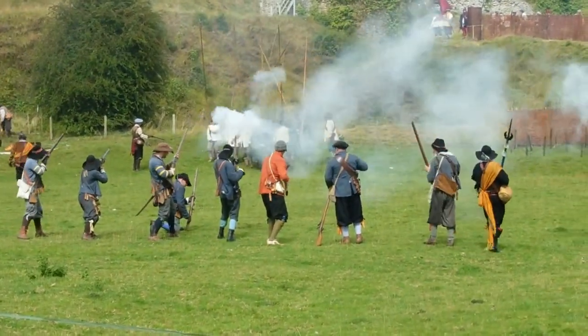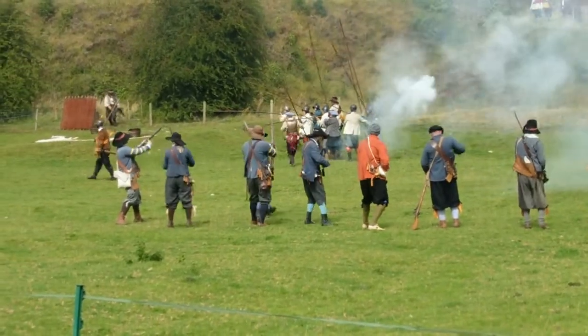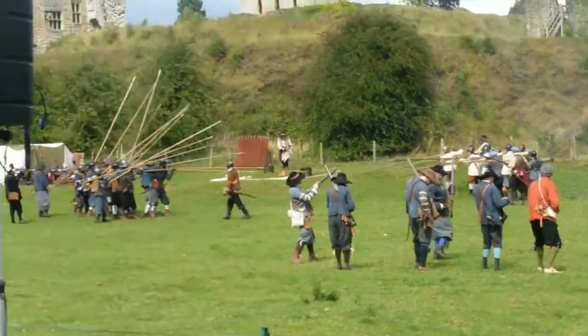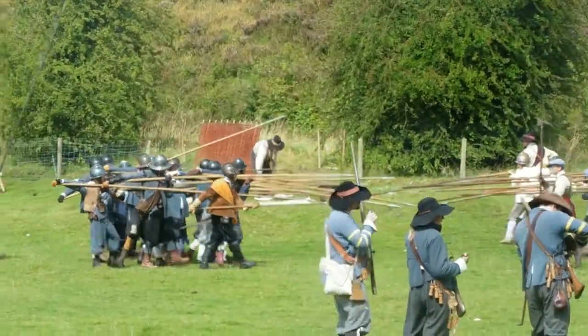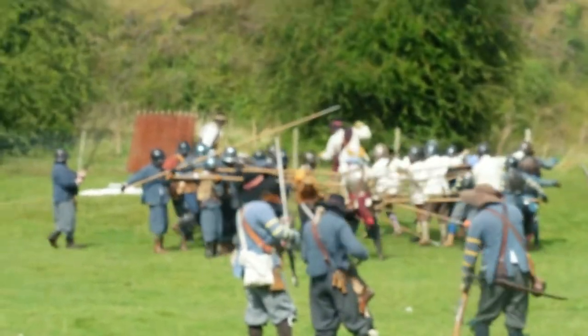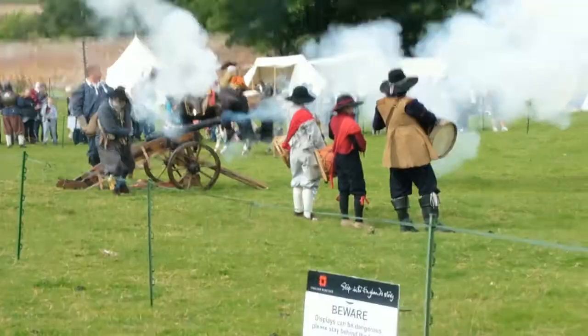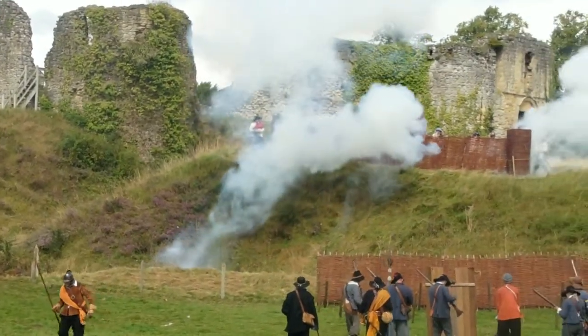Now that they're outnumbered, they're carrying what we call a pike, hence they're pikemen, and these are 16-foot long tipped spears pushed into the other arena. Ladies and gentlemen, let's have a great cheer for the Royalist pikemen. The cannon is discharged again. Good shooting, lads. Give them a round of applause.